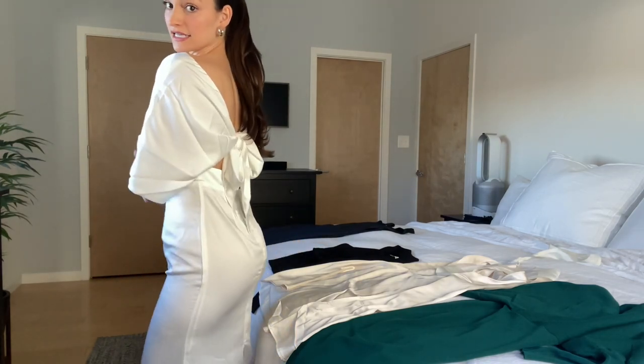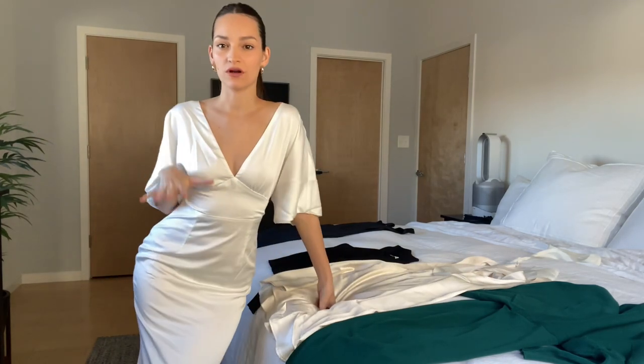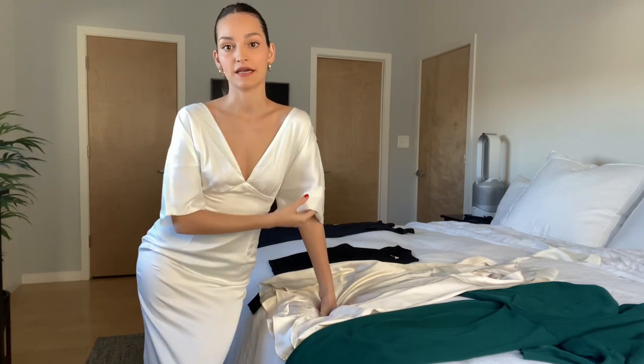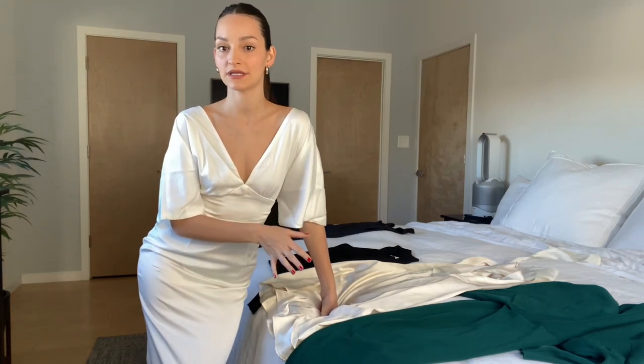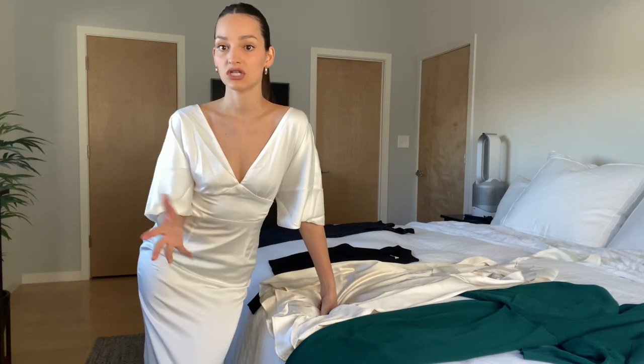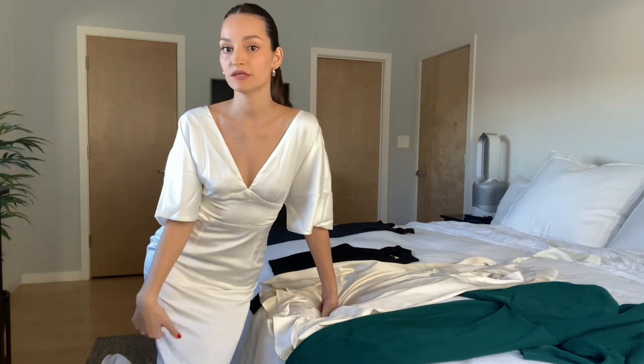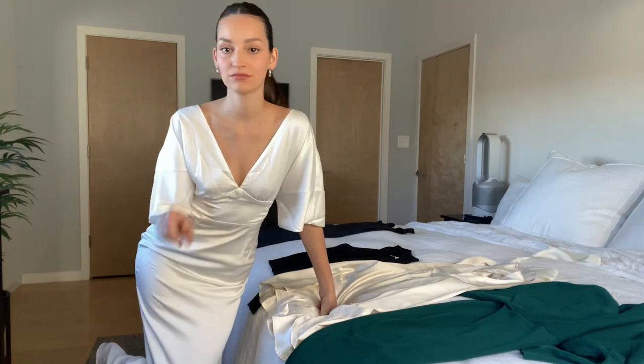I love this. I thought this was gonna be more of a summer dress, but honestly, because of the material that it is, it's a silky, satiny type material. It could totally work for a Christmas party or even New Year's. Put on some sparkly heels, girl.